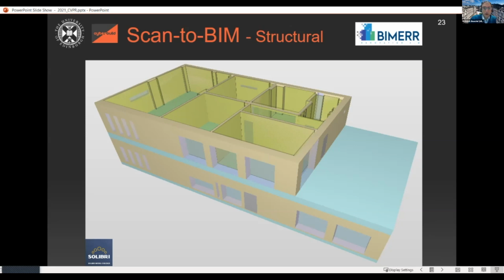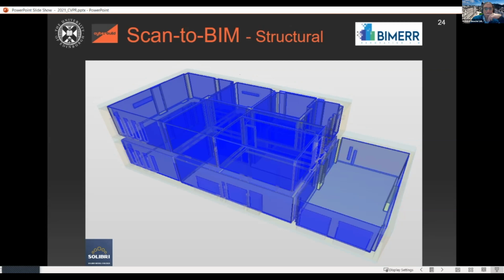And it worked quite well. The boxes that appear in yellow here are actually the spaces. So they're essentially the rooms that we identify in the model, and they are modeled in the IFC file as spaces. And beyond those spaces, we also create what are called second level space boundaries.